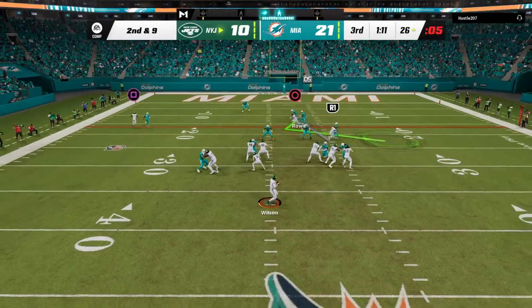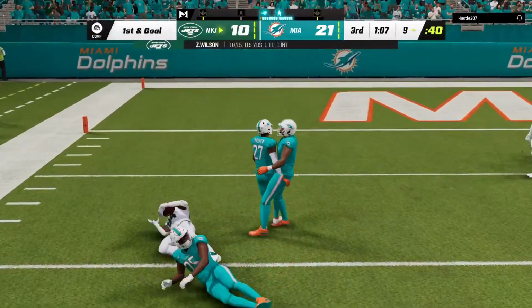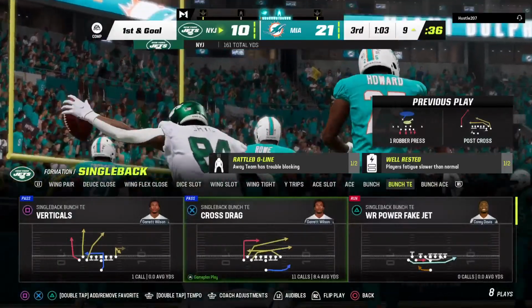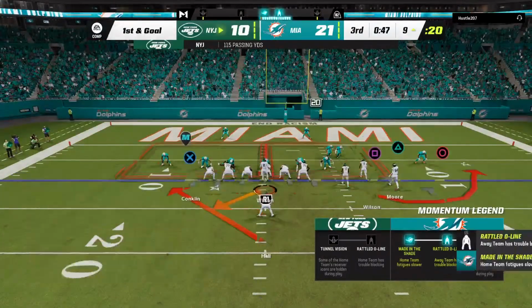Now it's Wilson. And bringing it in, it's Davis. And he gets it inside the 10 to the 9. That one good for 17 yards, and now they've got it first and goal.